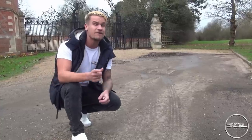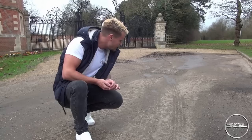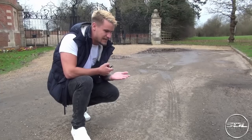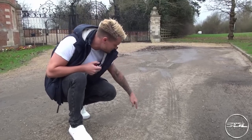I reckon using my old tyres that I had on before, which were the Pirelli P Zero tyres, I wouldn't have created these tyre marks. It was so flat and so slick with no grip whatsoever and no tyre tread that I probably wouldn't have done any of these tyre marks.